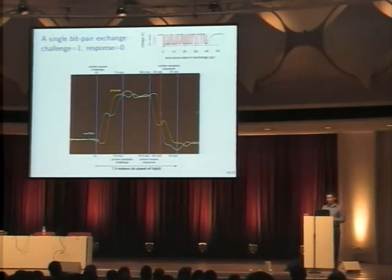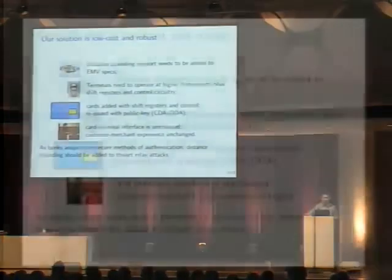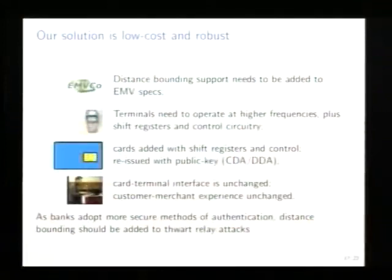In practice, when we actually tried it, you can tell whether it's within a few tens of centimeters. And if you used dedicated hardware rather than an FPGA, you could reduce this even more. So the solution that we talked about is quite low cost. It's only a few tens of gates for the core logic, and the rest can be implemented in software. It does require changes to the EMV protocol. You need special hardware on the chip and on the terminal to do this.